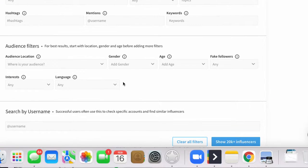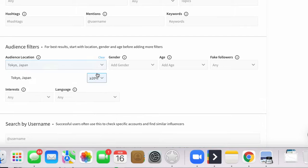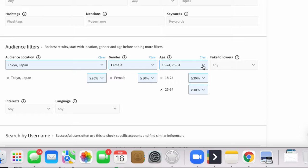And then let's look at the audience. So the audience, we want to say, okay, our audience is in, let's say, Tokyo, right? So that's a major city. This is going to be our big focus. We saw that the followers were mostly female, so we'll stick with female. And then the age, right? We knew it was 18 to 24, but then also 24 to 35 is probably where we want to be.